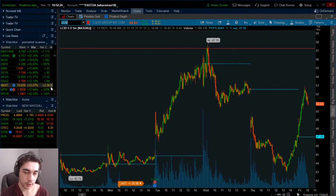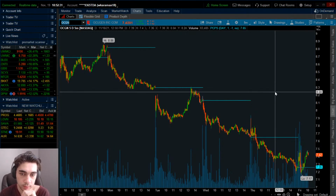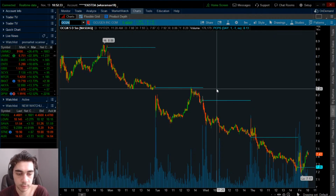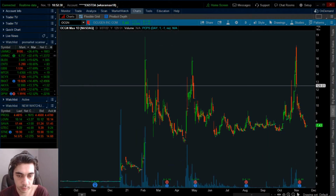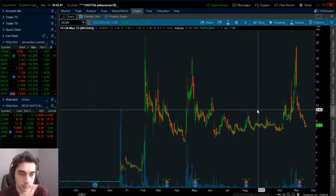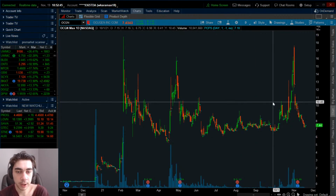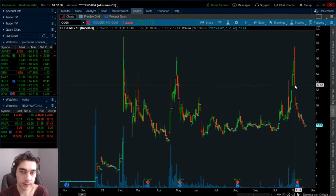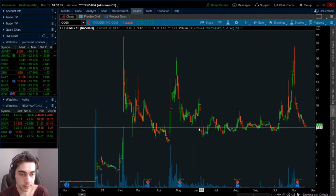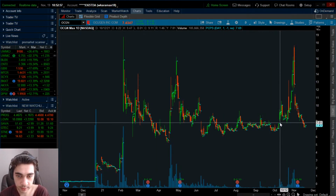All right, so OCGN. Let's see, OCGN. Yeah, I'm going to keep this on my watch list. I think this will be a good swing trade for the midterm. I think this can go back towards the $12 range. So you have a gap to fill here, and then you have a gap to fill towards here that already filled.